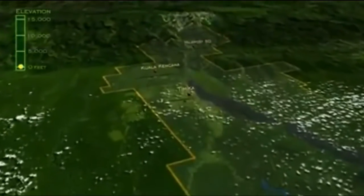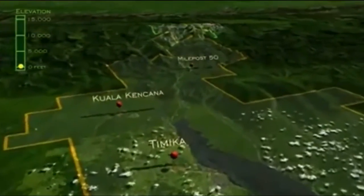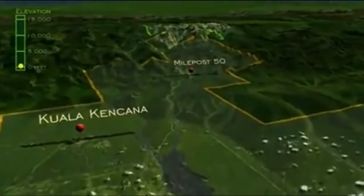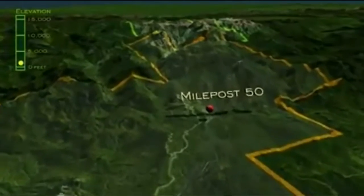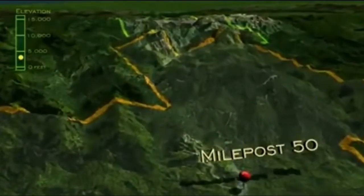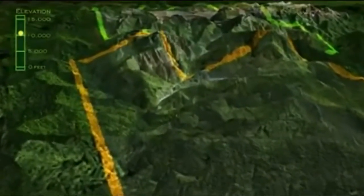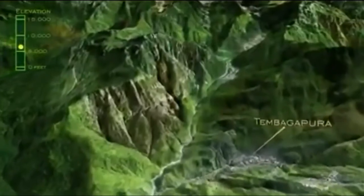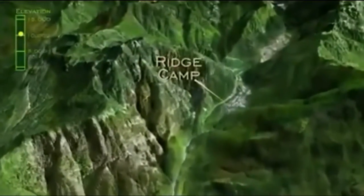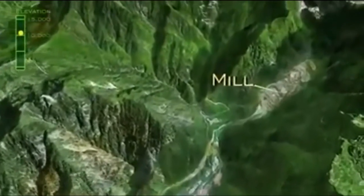as we move from sea level at the port of Amamapare, through the lowlands portion of the project area, the local city of Timika, Freeport's lowlands community Kuala Kencana, a logistics transfer point at milepost 50, and into the highlands. The primary PTFI town site Tembagapura, Ridge Camp, where thousands of workers are housed. The mill.